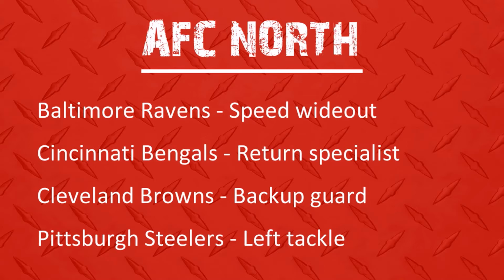Those 2 guards for Cleveland are the big strength in terms of roster units, and if either one gets injured, you don't want a huge step backwards, so I think investing in a solid replacement when needed would be a key move for them. And finally, the Pittsburgh Steelers, we stay on the offensive line with left tackle.